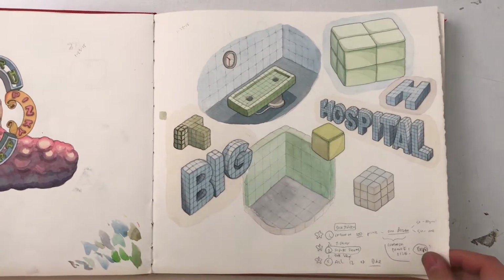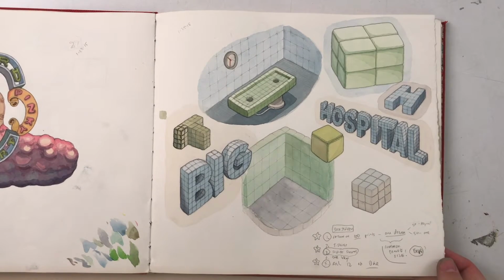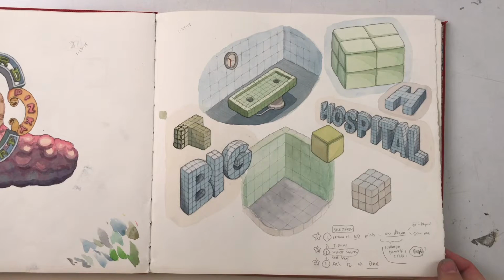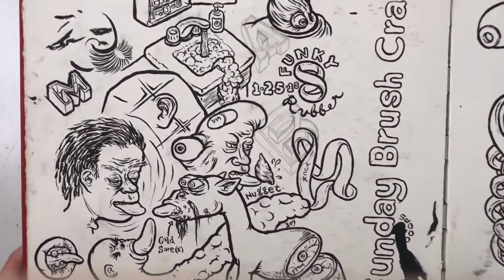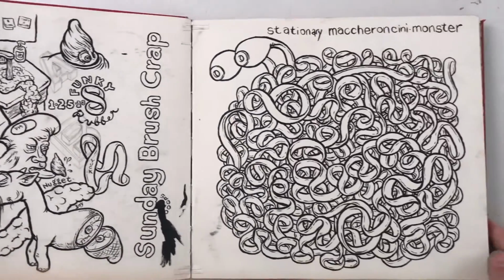Oh, so I started to do a Kickstarter for my big hospital poster, which is here. And these are sketches for it. This is just doodling with a brush pen. It's fun to get a brush pen and play around.